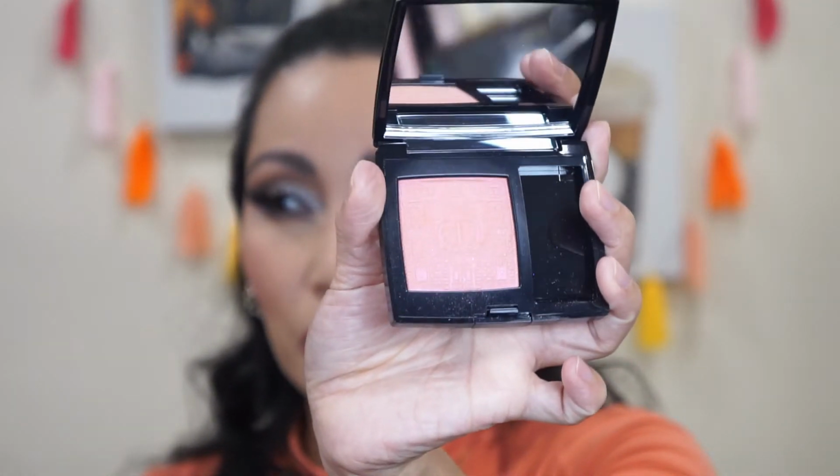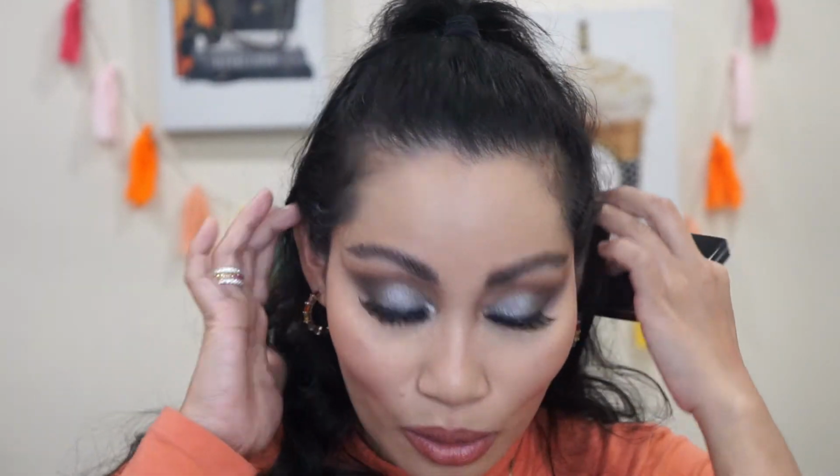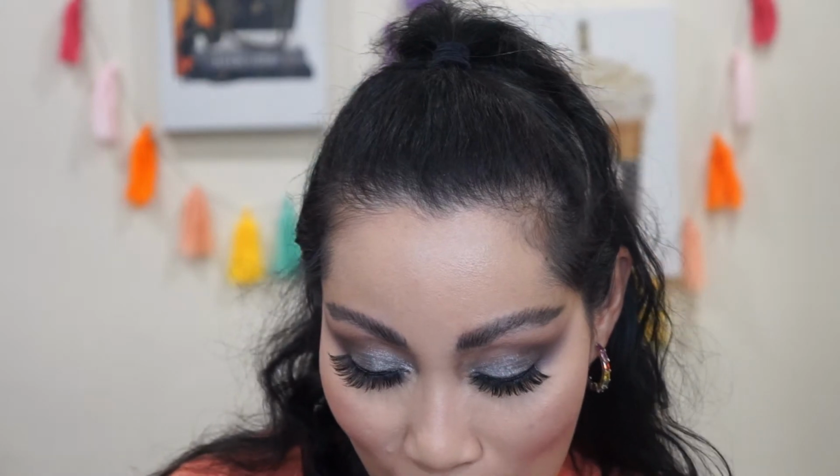For the price, $46, I would rather use my NARS palette, the new one. They're from their holiday collection, almost the same price. So yeah, I'm very disappointed with this. So glittery, so light. Very disappointed. I'm just so disappointed with this collection. So the only product that I like is this one right here, but not.